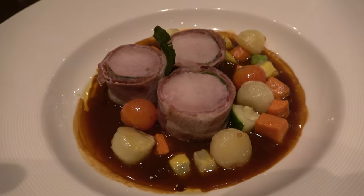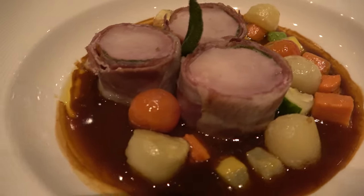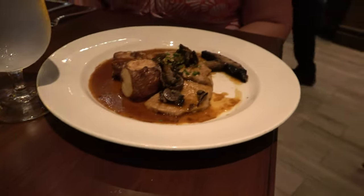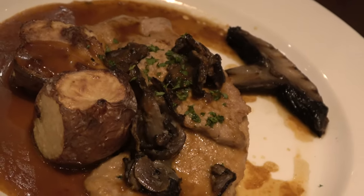The main course has arrived. I got a pork wrapped in prosciutto, which looks really good. And Molly, you got a veal marsala. Look at that mushroom.